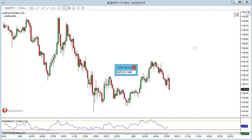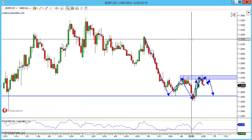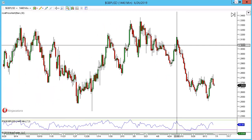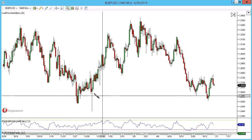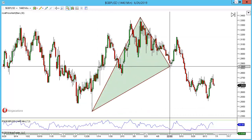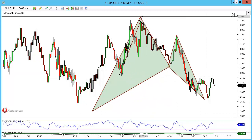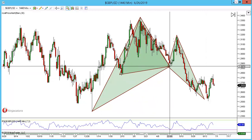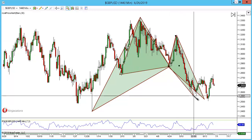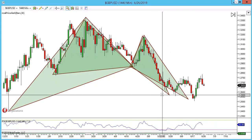Pound dollar that we spoke about yesterday in the webinar, that double top was a double top, and we'll talk through this in a moment. First of all, bigger picture. I've been saying for weeks, look out for X to A to B, B to C for a bat, and X to A, B to C, and a CD completion just here for a butterfly pattern.